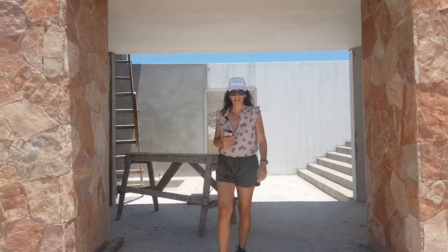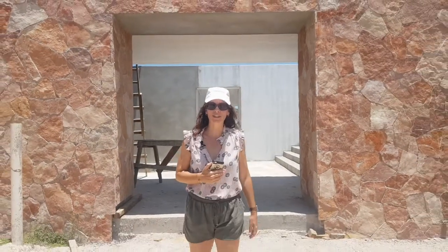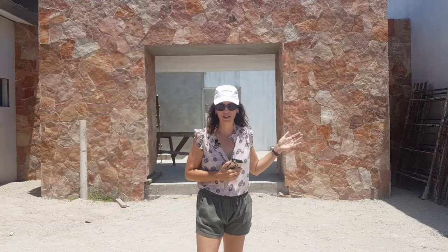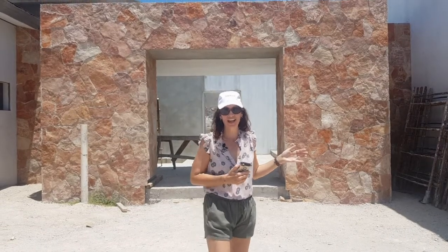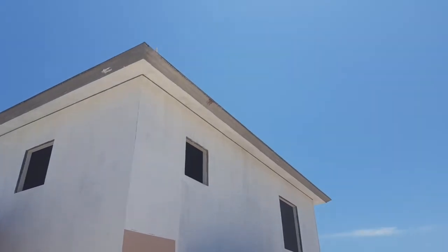Today, Casa Noroc's condition is in gray wall, a perfect time to make an opportunity with a small investment. We're just putting on the facade, which is the rock features and the prime and color on the exterior paint.